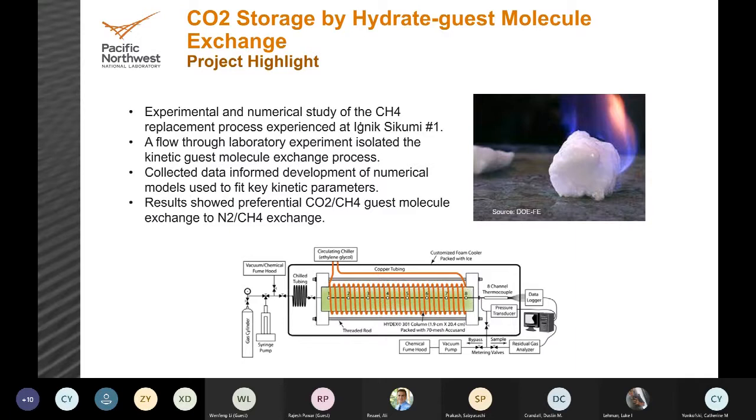But as I mentioned, these hydrates are formed in unconsolidated sand. When you break that hydrate structure, it destabilizes that sand and it can have some negative impacts, I guess I'll say. So what we were trying to do was inject a fluid mixture of CO2 and nitrogen. This is because CO2 hydrates actually preferentially form around CO2 over methane.